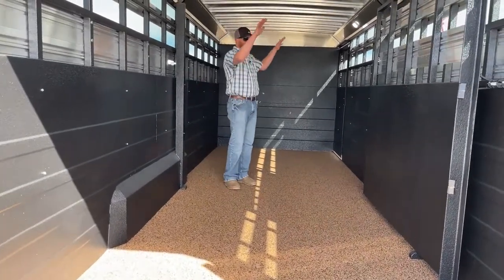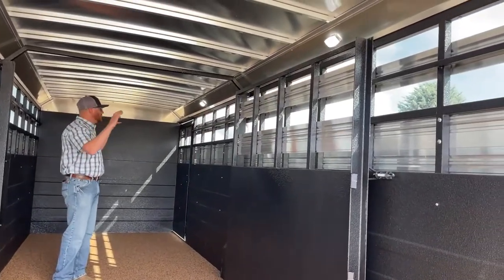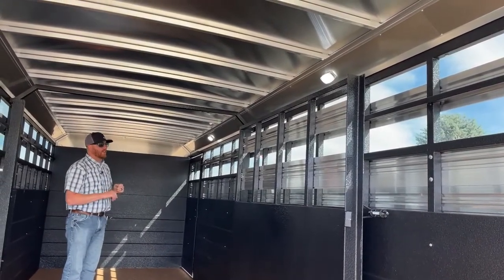We've got some LEDs in here as well. So the light switches are on the back. You can run your load lights, stall lights individually. You don't have to have them all on at once. You can literally pick one or two if you want, or have everything on.